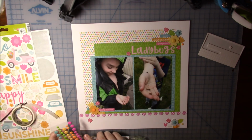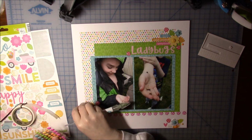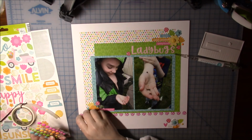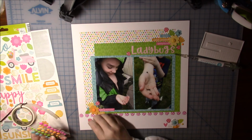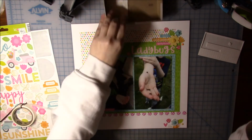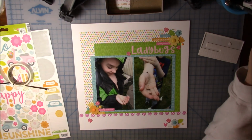So one thing that I did, I'm not sure if I did it on camera or not, but I did add a black outline border to each of the pattern papers. I didn't do it to the whole layout, but I just used my ruler and a pen, and you can see that in the shot here in the end, the close-up shot.